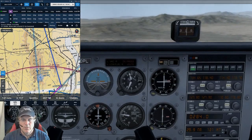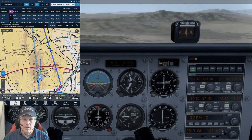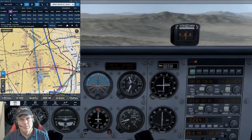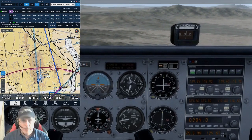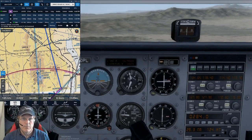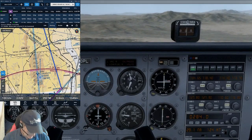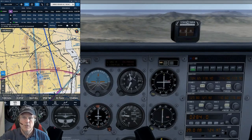So we just leveled off at 9,500 feet. And if you look on the left, the program I use is called ForeFlight. It's what I use to navigate with in real life. So I'm trying to head direct to Goffs, which is my first VOR. I've got it tuned in my VOR.